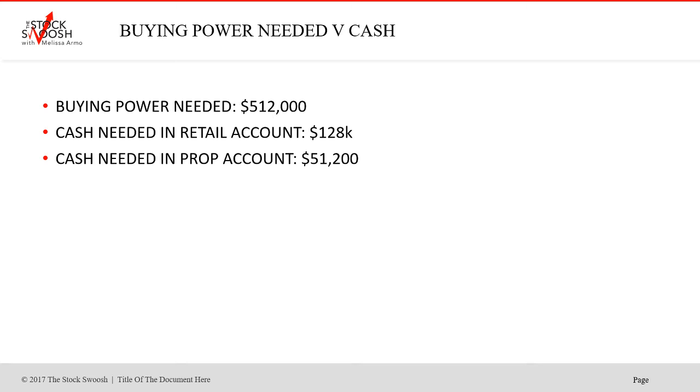But buying power needed versus cash. People always ask me that because that was a big position. You would have needed approximately 512,000 in buying power to take that position. That's not in cash, but in BP. In a retail account, which is 4-to-1 margin, you would have needed 128,000 in cash. In a prop account, you would have needed 51,200 in cash. So this was a big position.